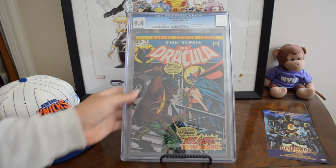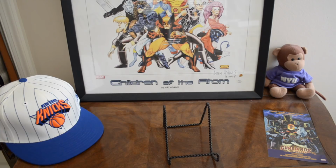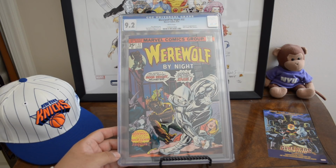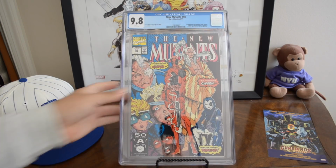Tomb of Dracula number 10 from 1973. First appearance of Blade the Vampire Slayer. Werewolf by Night. Holy smokes. Origin and first appearance of Moon Knight. Man, it feels like yesterday when I got this book, man. Just a classic character.